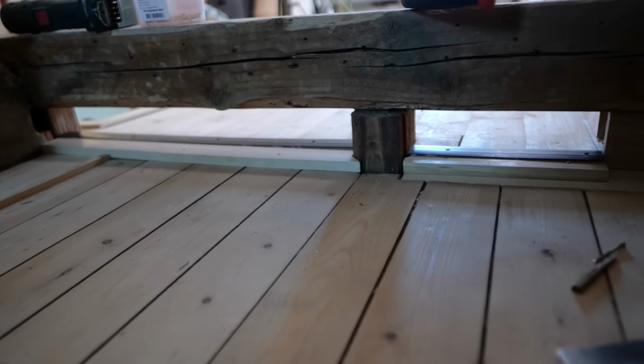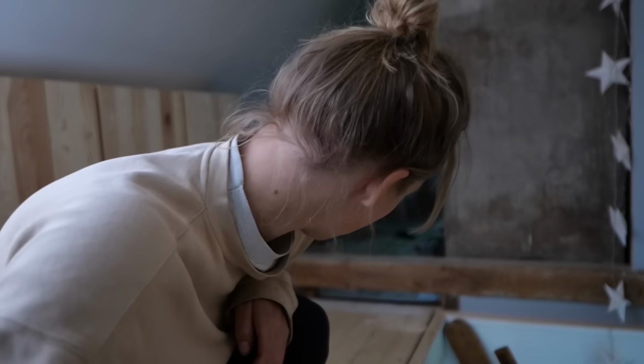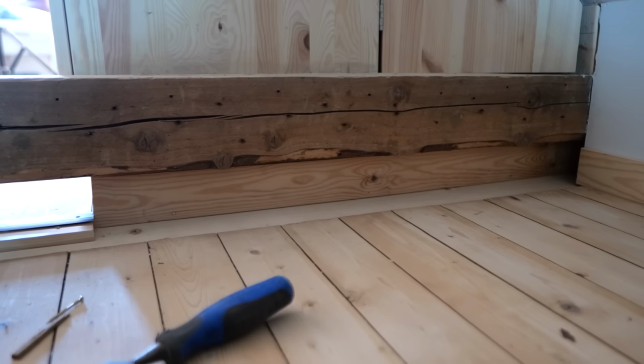I'll be the first to admit that it looks a little bit funny, but it was the best I could do. And at least it's finished. There's not a bunch of gaps and stuff like that. Next time, I think I would do an entire new floor, rather than trying to make two floors meet, especially in a very old house where everything is uneven. So that's what you get in an old house. Okay, that's me over-explaining myself. It is what it is.